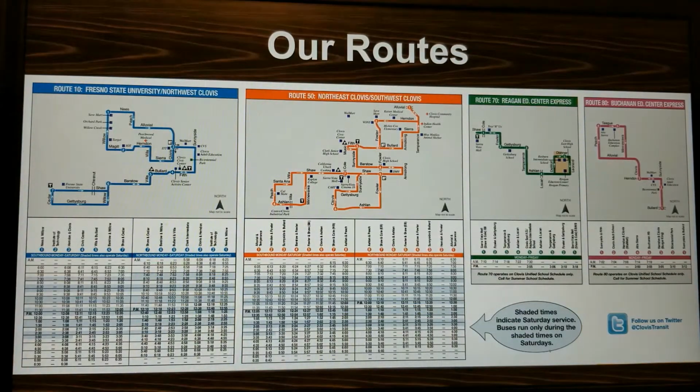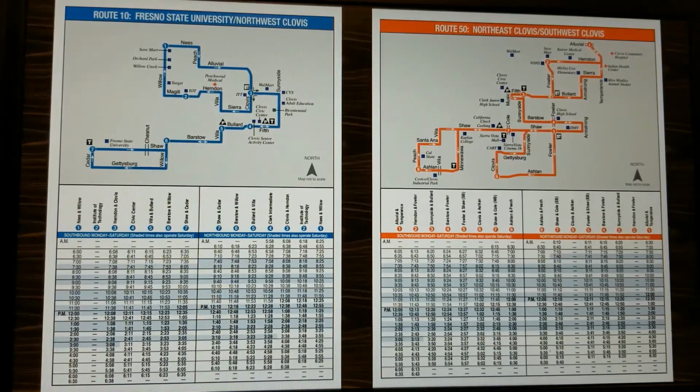Flip it onto the inside, you're going to notice our routes. We have the Route 10, the Route 50, the Route 70, and the Route 80. Now, we don't want you to pay too much attention to the Route 70 and the Route 80, as those are our school routes, and they are only active during the active school year. So let's take a closer look at the Route 10 and the Route 50.